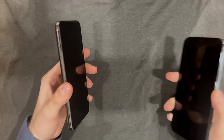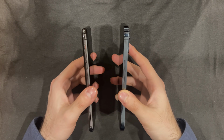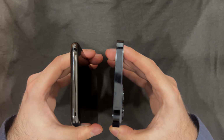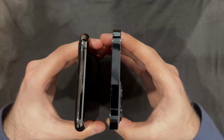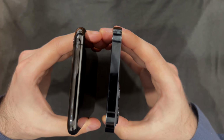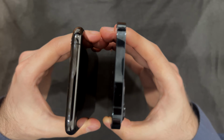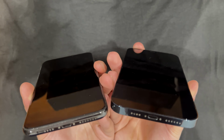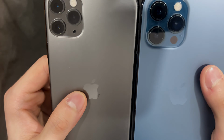And here's what the iPhone 12 Pro Max looks like side by side compared with the iPhone 11 Pro Max. As you can see, the iPhone 11 Pro Max had the more recent design philosophy of the iPhone 6, but the iPhone 12 Pro Max restores the older design philosophy that we've seen from the iPhone 4 all the way to the iPhone 5S. The camera lenses are also bigger on the 12 Pro Max.